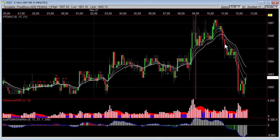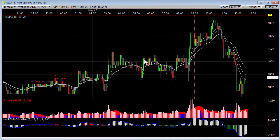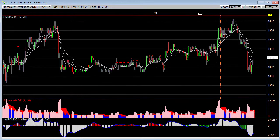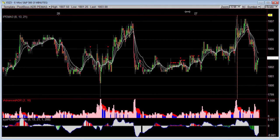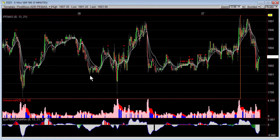But what happens here is out of nowhere you got that nice free fall right into support, and that's an area that's held. 1801 quarter, that's overnight support right there. 1801s go back into the last couple of days as well. So that might be the bottom there, right?